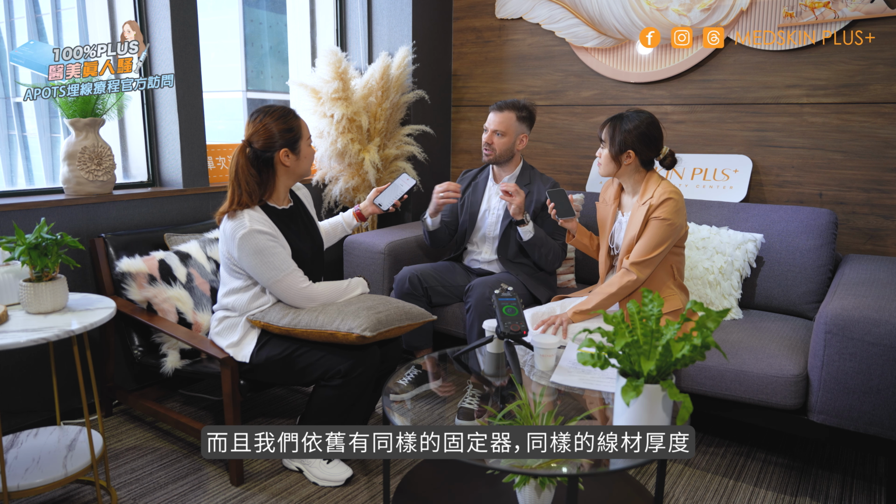It will prevent dryness of the skin. That's it. And still, we have the same fixators, the same thickness of the thread. The method itself is just the same. We have an innovative and absolutely amazing material right now, which combines the benefits of a collagen stimulator, which is polylactic acid, and non-cross-linked hyaluronic acid, which we use to improve the skin quality, all together.